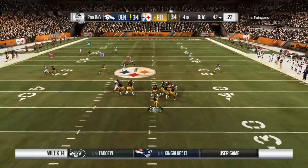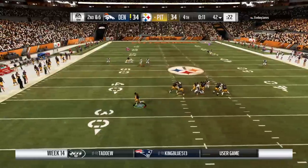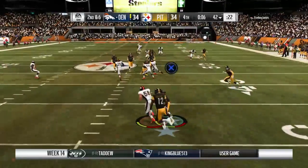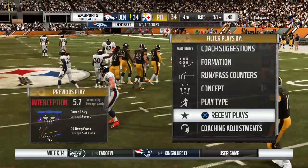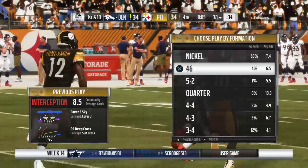Mayfield to throw. And this is going to be intercepted. Picked off by the linebacker, Joe Schobert. And this one will be returned to right around the 38-yard line. Well, that's 3 picks he's now thrown in this game.